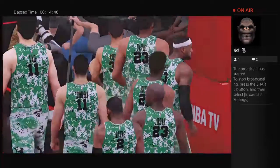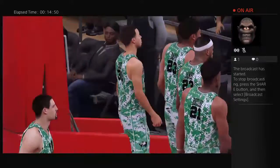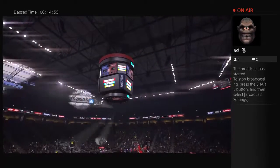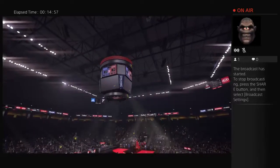And so we conclude the first half. It's Atlanta. They lead by 12. And we'll be back right after halftime for the start of the third quarter. We'll see you in a bit.